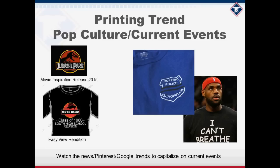Keep in mind that if you do these types of garments for the current events, and you get yourself out in the forefront of these current events, then you're also generating customers. When these people need just plain old church shirts or family reunion shirts, they're going to come to you because they got the spur of the moment shirts from you.